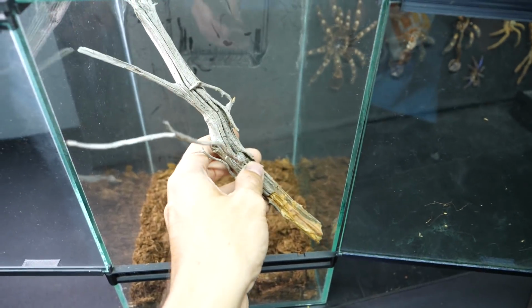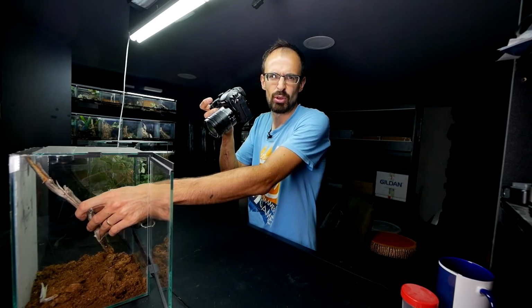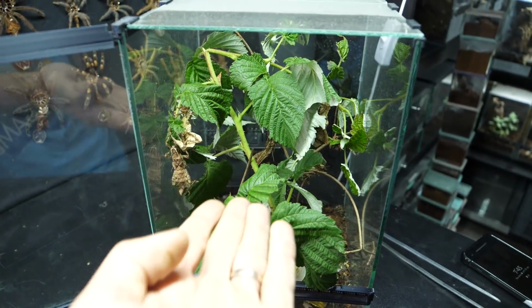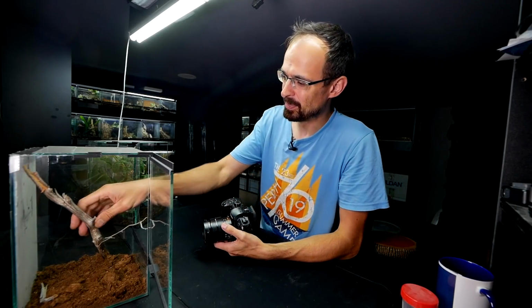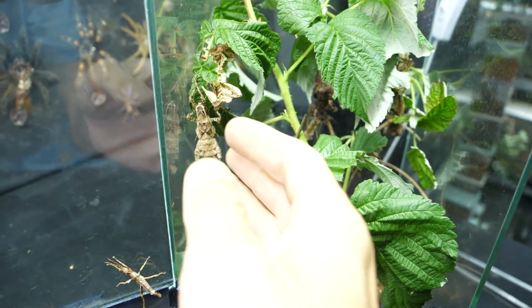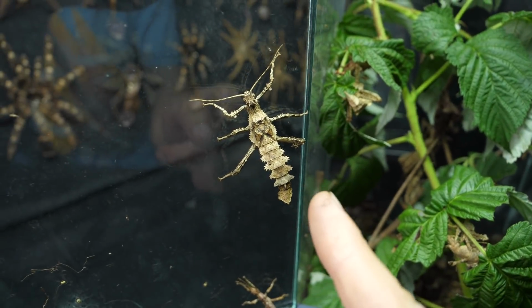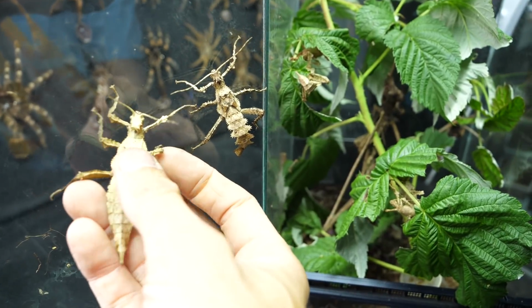I will put this branch in so they can climb something other than blackberries or blueberries. This plant, they eat these leaves. I'm not sure if that's blueberry or blackberry, something like that. Okay, so I add that, and now we can try to separate them. I think that this is a male. It should be right. If you consider that this is a female, you go.